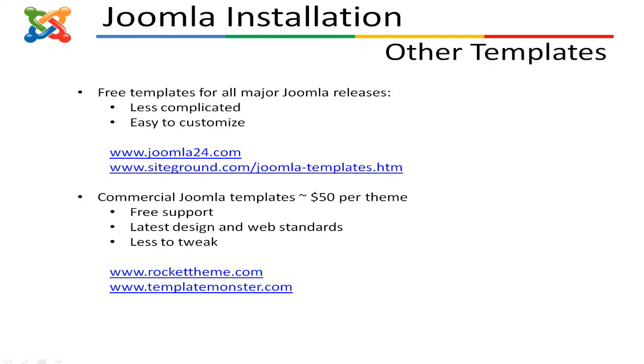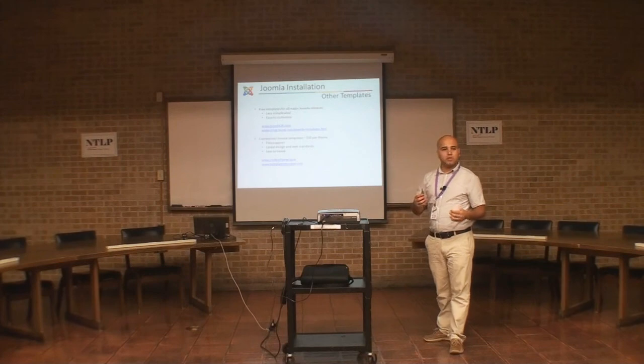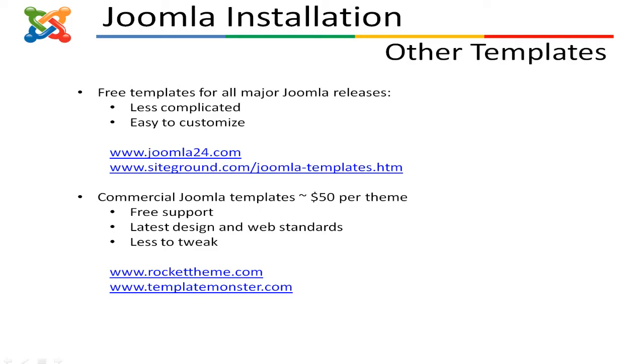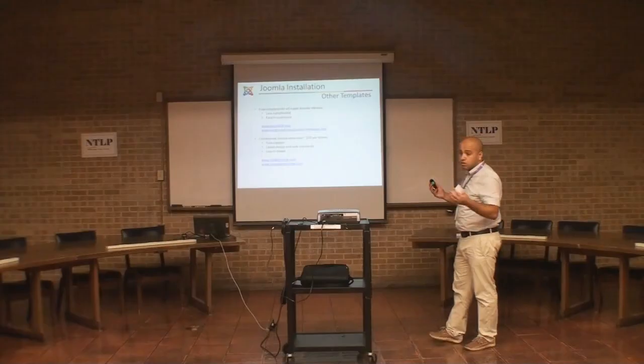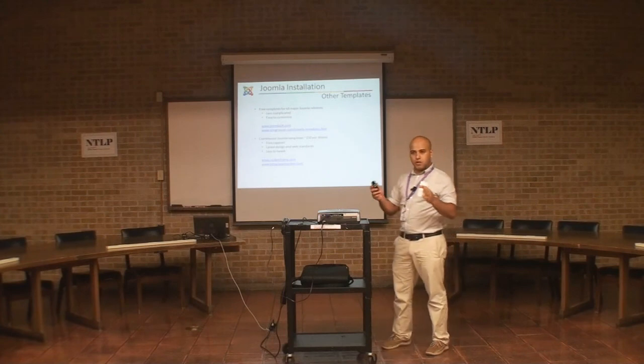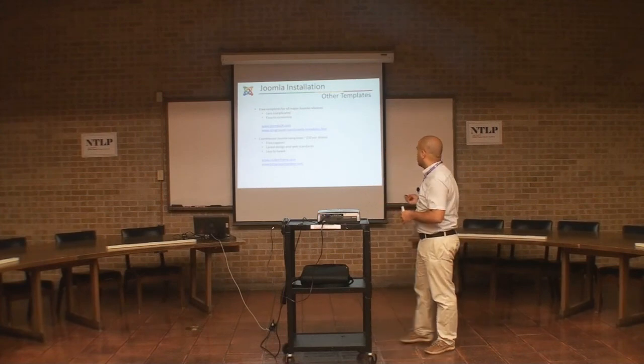But Joomla templates are widely available. There are thousands of them online. There are free templates and there are commercial templates. The free templates are usually less complicated. They are easy to tweak, easy to customize to your branding and to your needs. For the commercial templates, most of the time they are more advanced. Sometimes they come with their own extensions, their own modules and plugins, and usually they come with support. So it's up to your budget and your need, as I said in the beginning. The average price of Joomla templates is around $50. So this is the average.